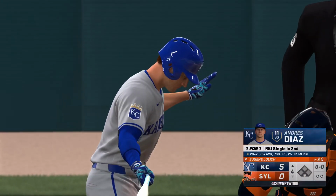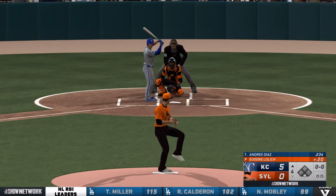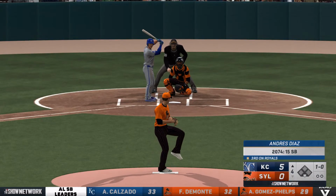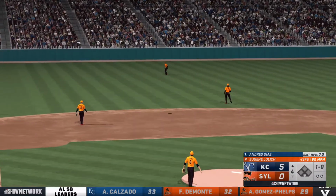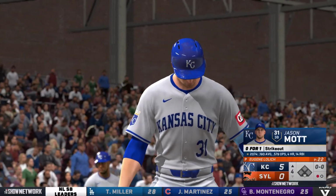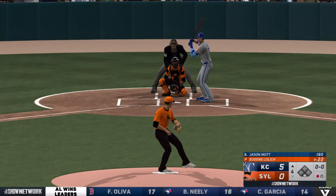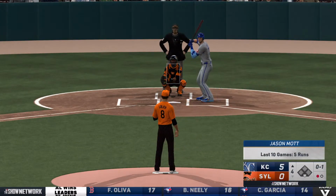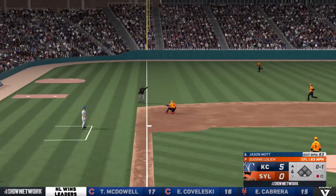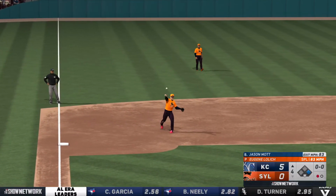On to the 4th. Here's the shortstop at the plate, Andres Diaz. In the air, left field. And there's 1 down. Up next to the Royals, the third baseman, Jason Mock. On the ground to 3rd. Can't glove it cleanly. And he's going to make it to first. And we'll see how they score it.